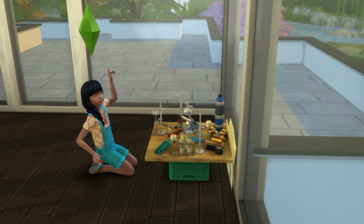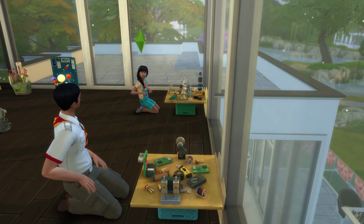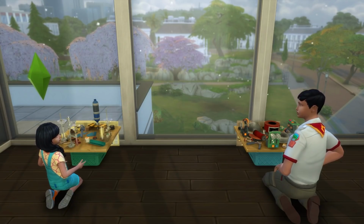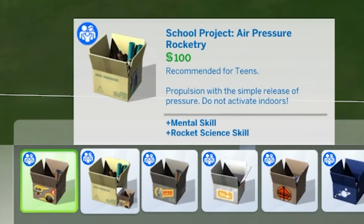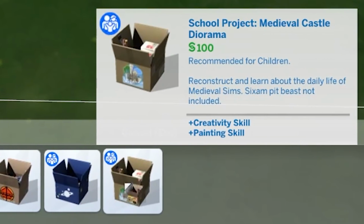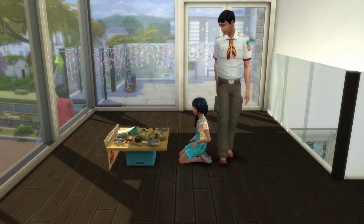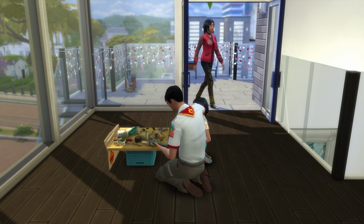Now for the fifth object, being school projects. These can be completed by child and teen Sims, and working on these projects will raise their responsibility character value. Different school projects raise different skill levels, which you can see from hovering over the projects in buy mode. Projects can help Sims raise their school performance, and they can be worked on solo, or Sims can assist a Sim working on a project to complete it together for a group activity.